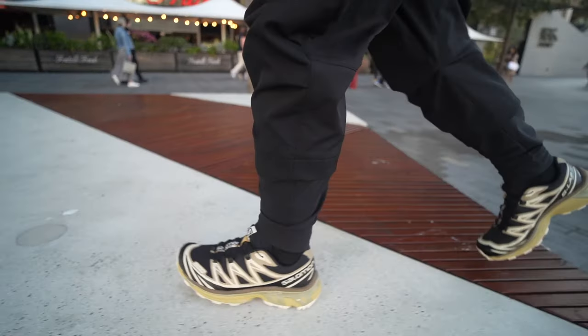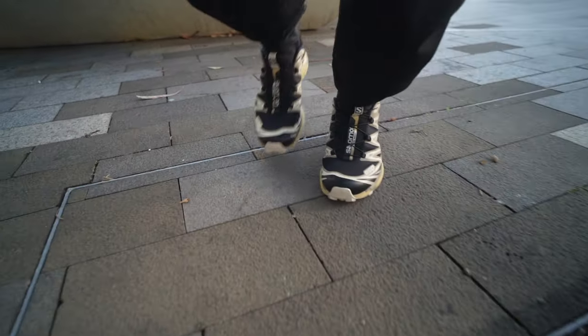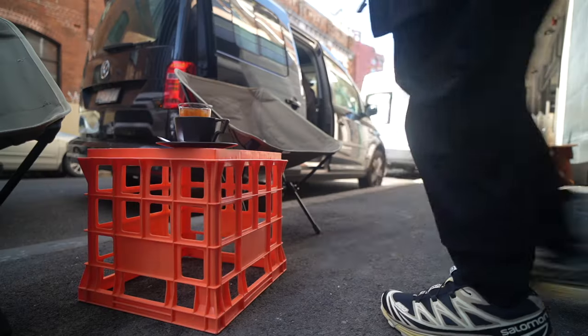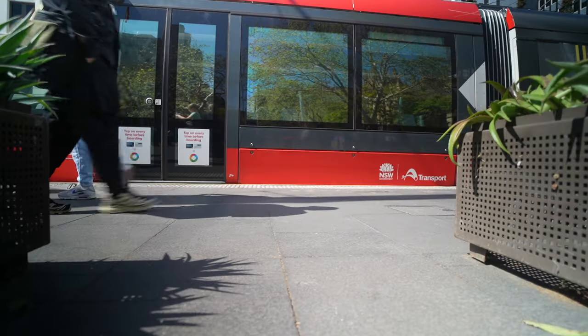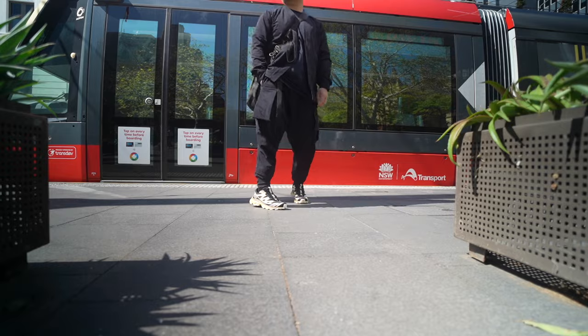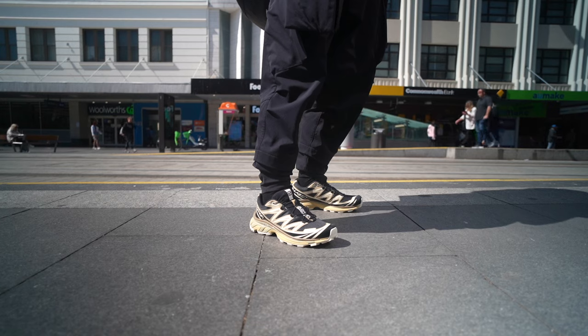Although the Contagrip outsole is solid enough, in urban settings it feels a bit more firm, but the EVA midsole gives you enough cushion for comfortable wear when you're walking on urban settings, on concrete. Not only is it nice in the outdoors, not only is it nice out in nature, but even in the city, in a concrete jungle, it looks so lit, man. It looks amazing, it slaps.